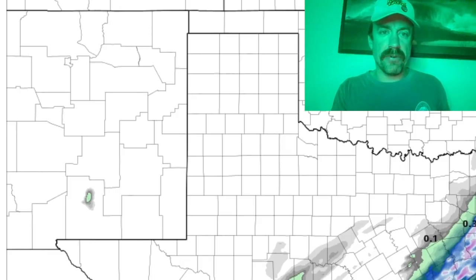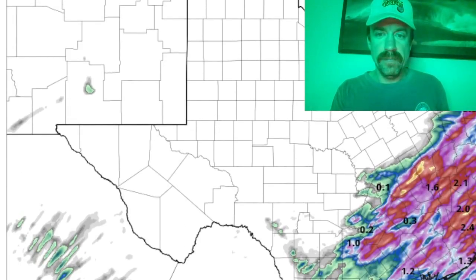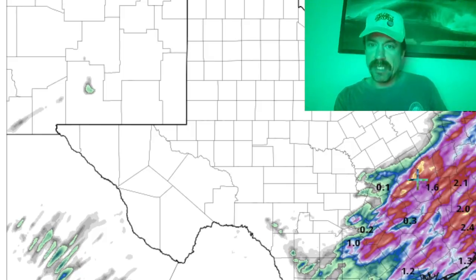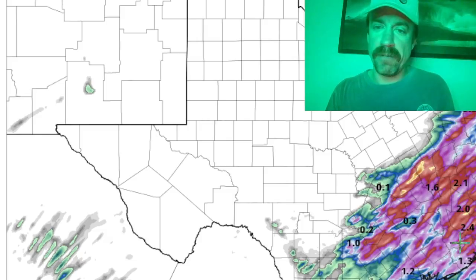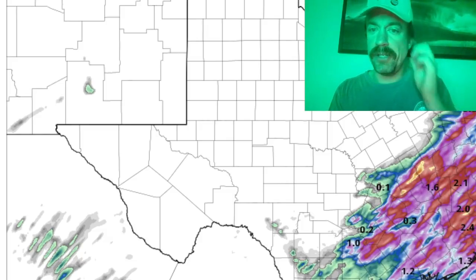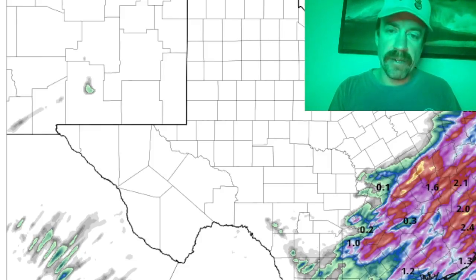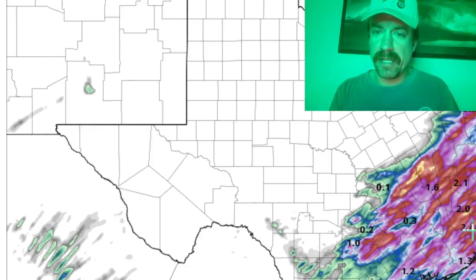Let's take a look at the 3 kilometer NAM as well. This seems to have a better handle on the precipitation that's going to be falling from this event. Definitely shows these bigger totals to the north of Houston up over the Texas Piney Woods and the Huntsville area. But it looks like about 3 to 4 inches max out here in the Houston area. So probably some relatively minor flooding. Some flooding of those bayous, but really nothing that the infrastructure can't handle down here in the Houston area.